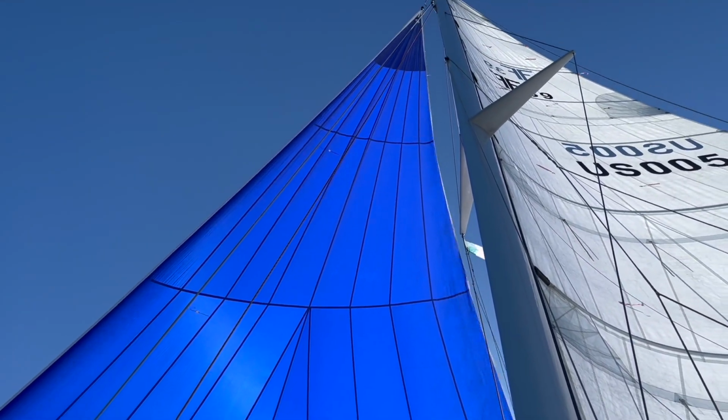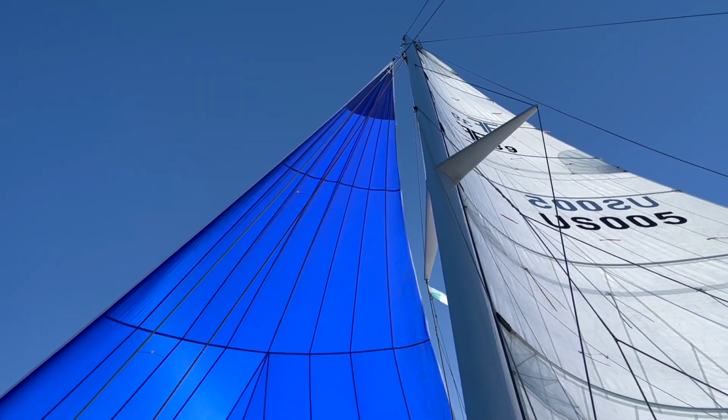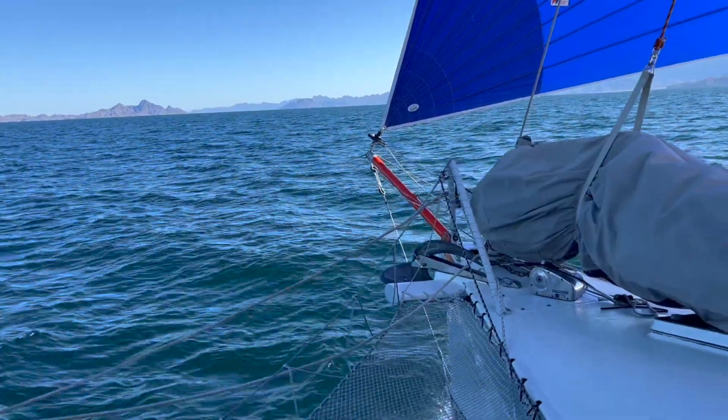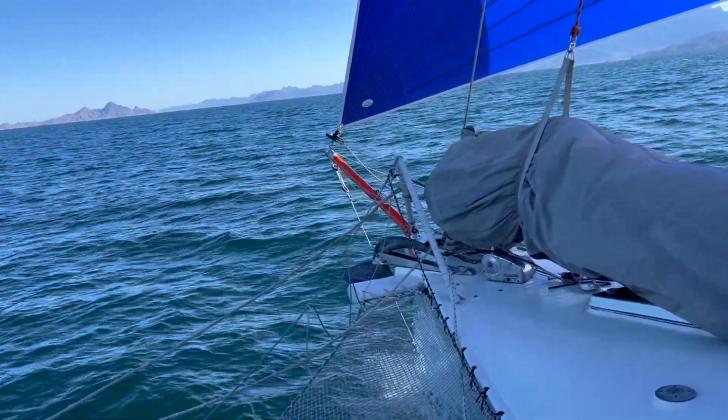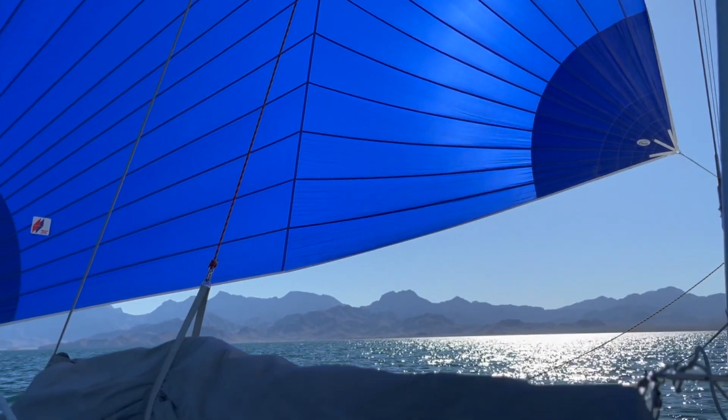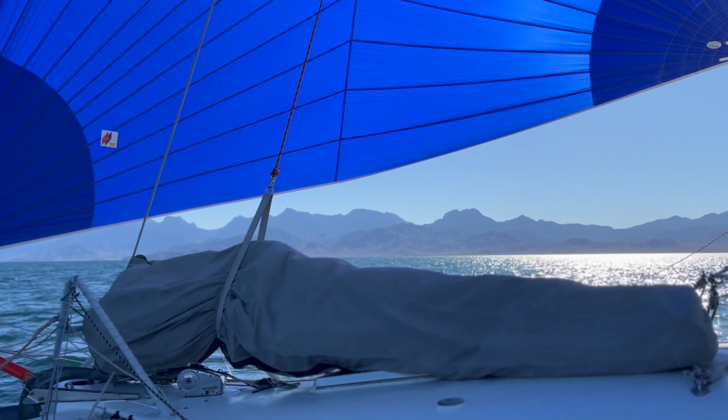Love this sail. She can be trimmed just a little tighter. I'm gonna do that. I'm done talking to you guys. And tug on the leech cord that I can't reach. Darn. Checking out the bowsprit angle. Lowered it down today a bit. It's better. The mountains around Loreto or something else.